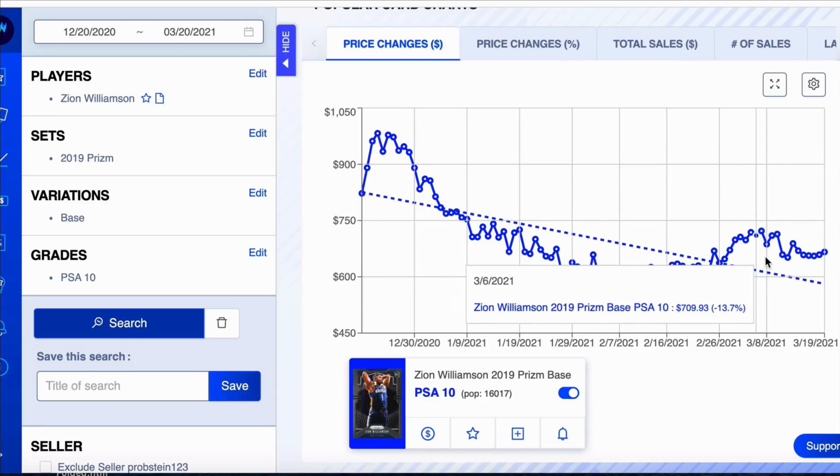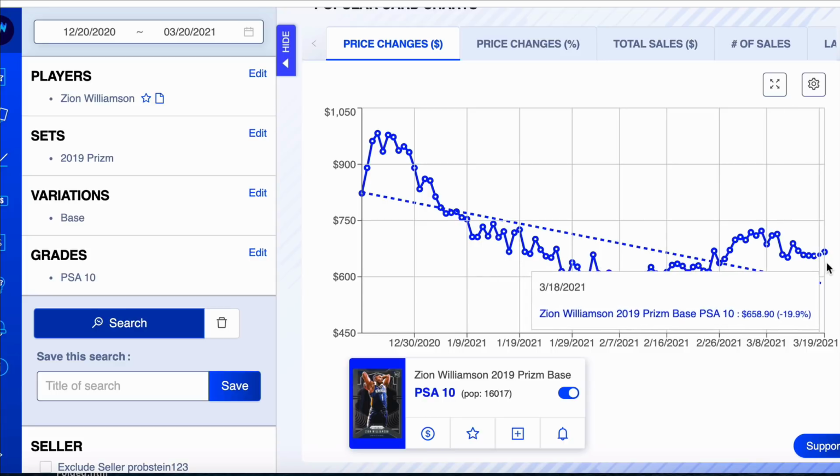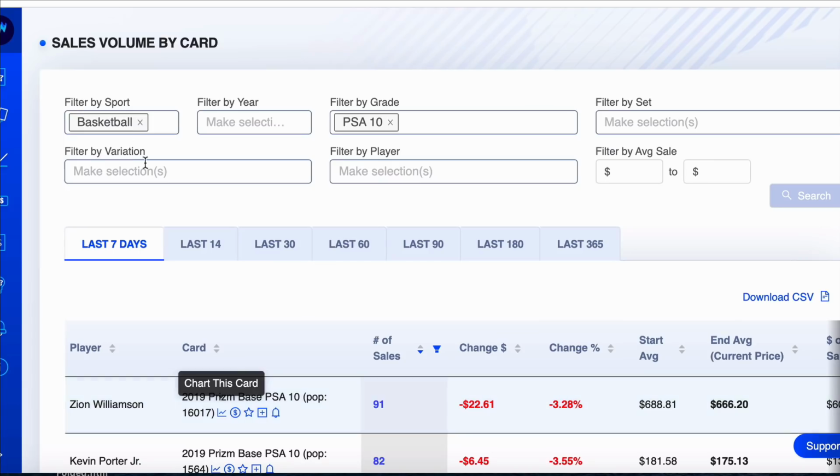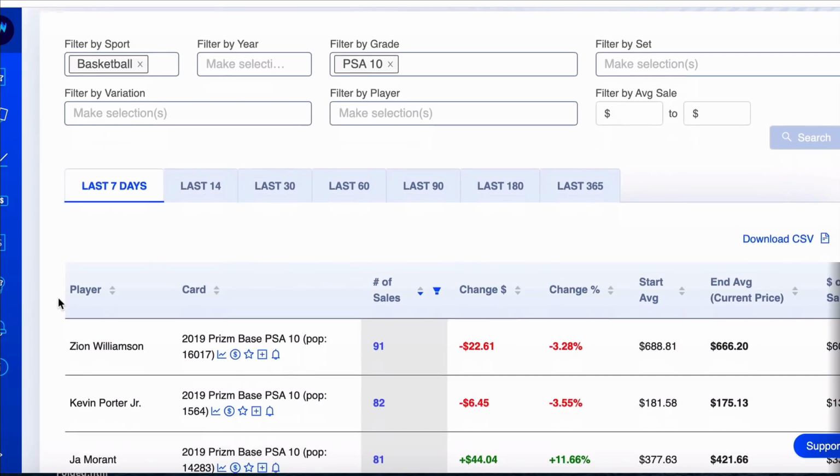So the question is, am I a buyer on this? If I'm a buyer on this, I am looking to sell it before they can be mathematically eliminated from the playoffs. From the play-in, rather. Well, if I have to think about it that hard, probably not. I want to buy it, but anyways.